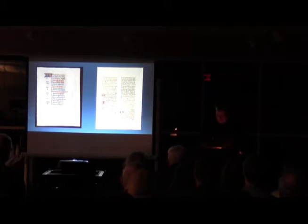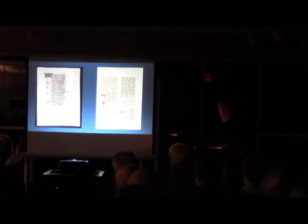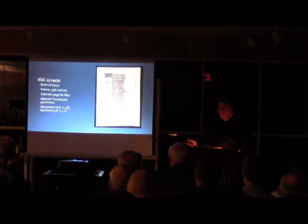So this afternoon I want to examine a leaf from a calendar, right here, a book of hours from the 15th century, and also a very interesting text for the Feast of the Visitation of the Blessed Virgin that comes from the 15th century as well. Here's the number, if you have the text there, or the handout.